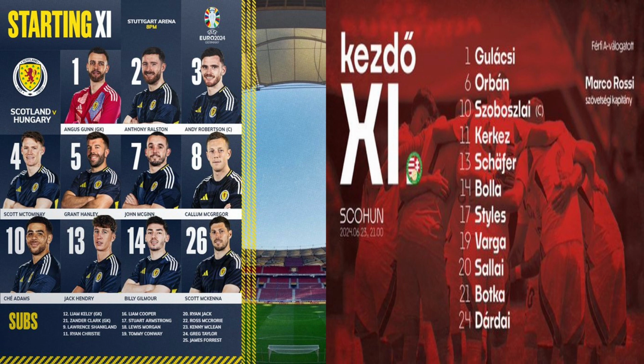Decent start to the second half from Hungary, putting us under sustained pressure here, and an early opportunity to work a corner. Szoboszlai over it. Szoboszlai, right hand side, the Hungary captain, looking to pick out a teammate. An outswinger from the right hand side, away by Hanley, out for a throw-in on this near side, midway inside the Scotland half this time, as Szoboszlai thinks about taking it quickly, but then thinks better of it.